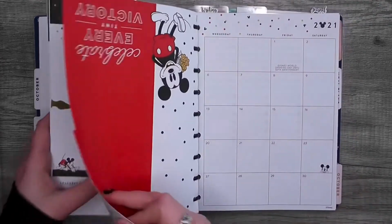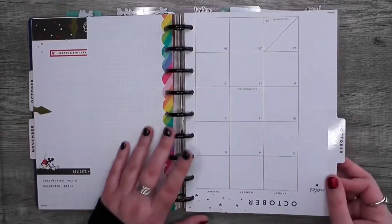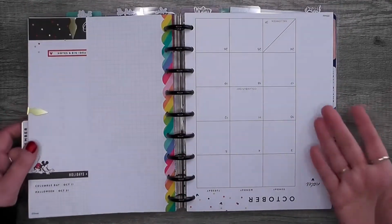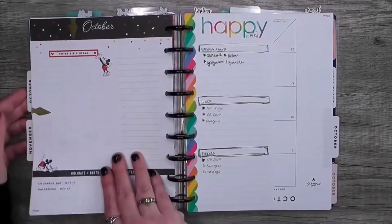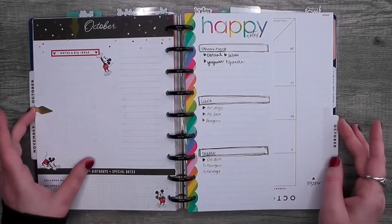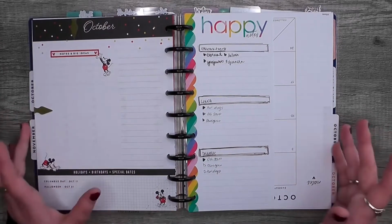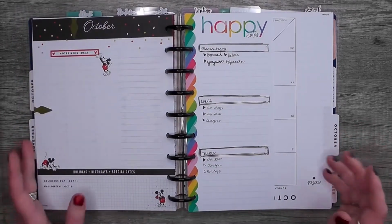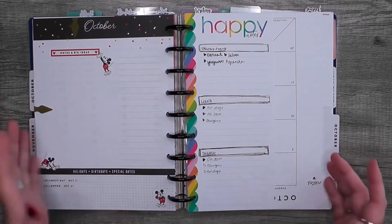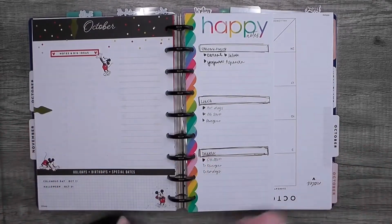So I flipped this divider again. This is the Disney divider. I flipped it around since I don't use the monthly, so that the Octobers wouldn't be in the same spot because of the way it was doing. It was messing with me. I was having a hard time flipping back and forth. But then I went and put the November in there, and it's messing it up again.